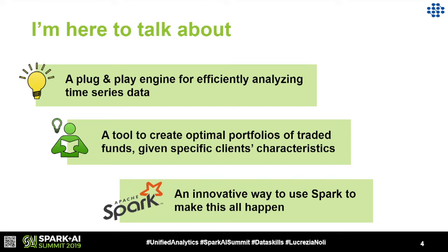Before I start with the content of the session, I want to spend a couple of minutes on Dataskills, the company that I work for. The reason why I want to do that is because most of the sessions that you have attended in these days were all held by big companies.